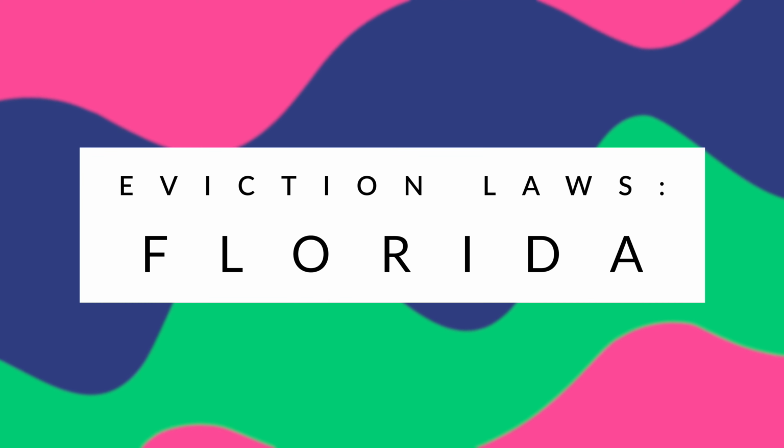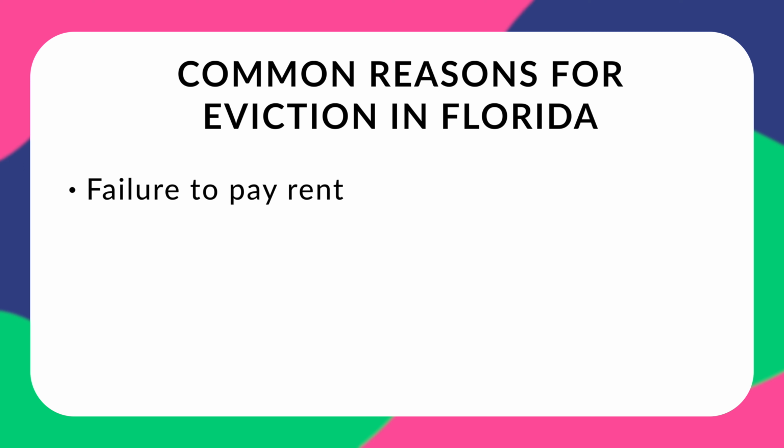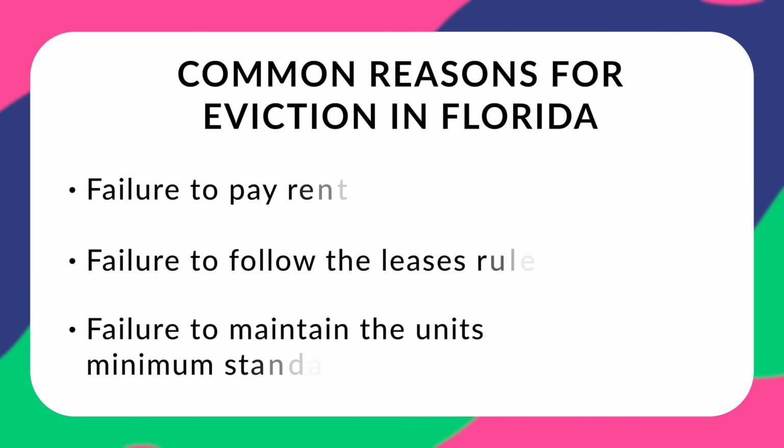The whole eviction process can be a little confusing, especially if you're a new landlord. So what can you initiate an eviction for? Well, here are 3 of the more common reasons for initiating an eviction process in Florida. The tenant has either failed to pay rent, they didn't follow their lease's rules, like keeping a cat in their unit when the lease has a strict no pets provision, or they didn't maintain their unit according to the minimum standards set by Florida law.